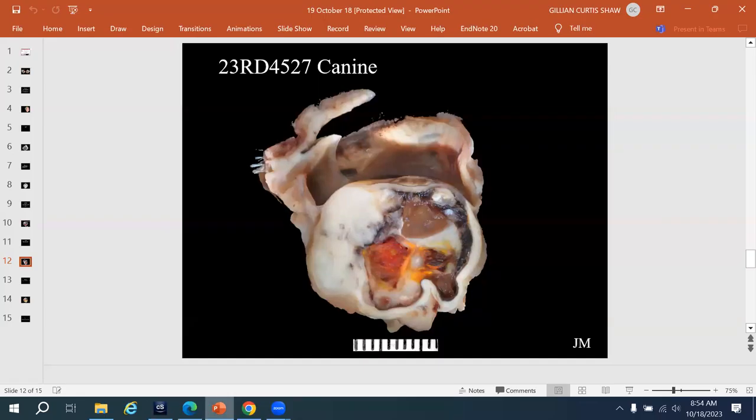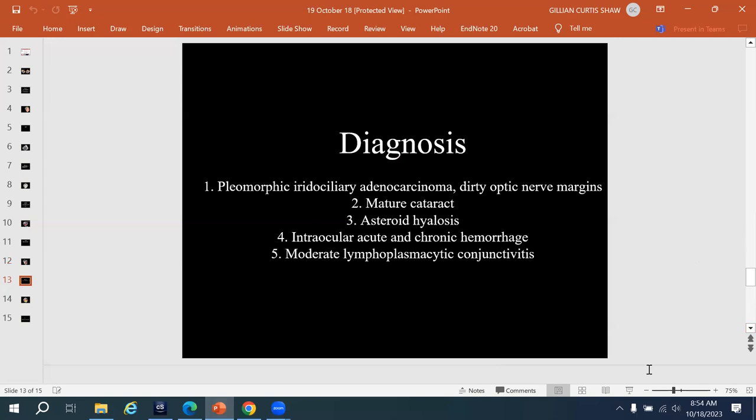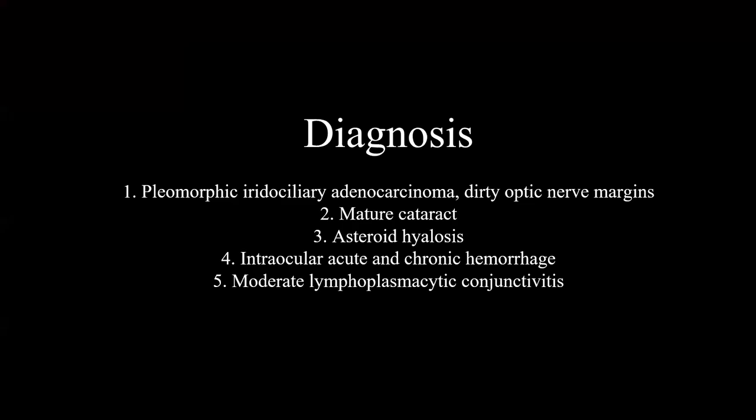Sort of giving you two ends of a spectrum here. So this is a pleomorphic iridociliary adenocarcinoma with some dirty optic nerve margins. There was cataract formation and asteroid hyalosis, and again, the intraocular hemorrhage going on. This is usually something we see in eyes that have a long history of disease, maybe possibly trauma. Since they had a history of retinal detachment and hemorrhage, we did ask if maybe a systemic hypertension is playing a role. I don't think we saw any blood vessel changes to support that, but we don't always get to see that histologically. It was an older Shih Tzu patient.